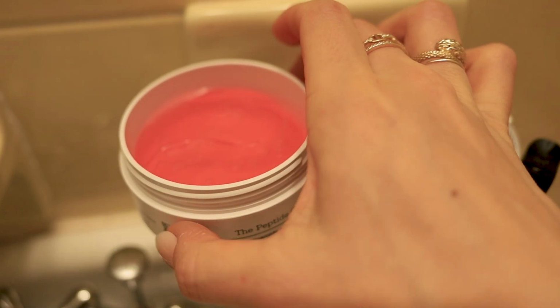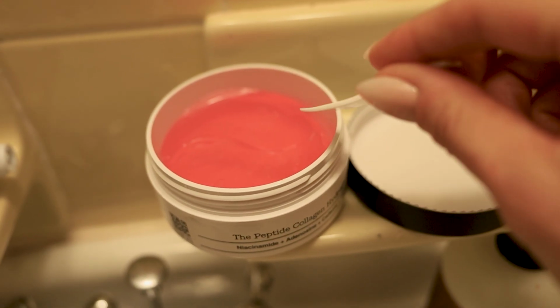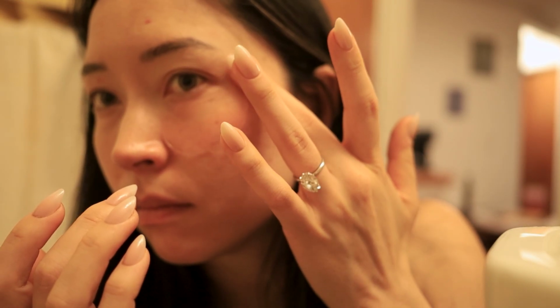I just got these eye patches, so I'm gonna attempt to put them on again and see if they actually make any difference. I'm new to using them, so I don't know if they're actually gonna make a difference, but they feel good. This lighting in my kitchen is atrocious, but it is what it is.